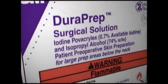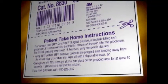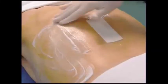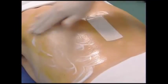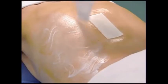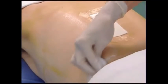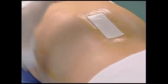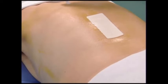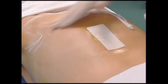Duraprep solution is intended to be left on the skin and will gradually wear away. Patient take-home instructions are included in each Duraprep solution kit. If you want to remove the Duraprep film, 3M Remover Lotion provides the best method. Simply apply the lotion and wipe it away when you start to see the film color disappear. It's fast, requires no scrubbing, and is gentle since it contains skin moisturizers and conditioners. 3M Remover Lotion also removes traditional iodine, tincture of benzoin, and materials soluble in alcohol.